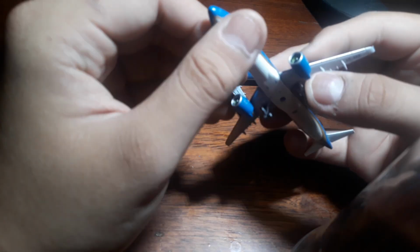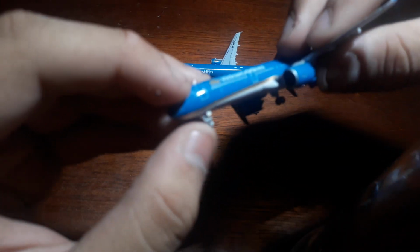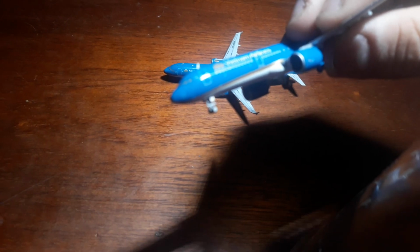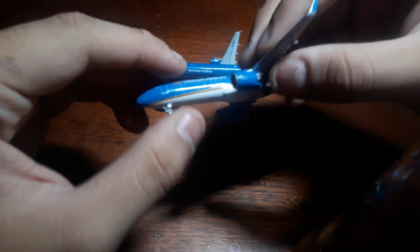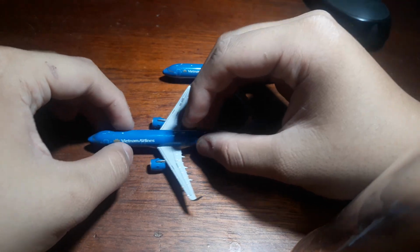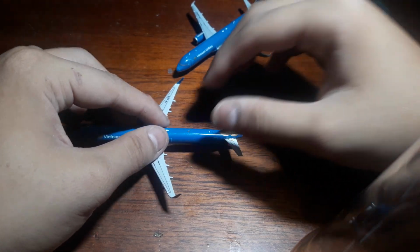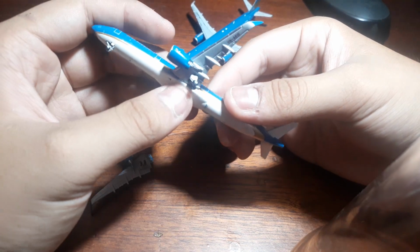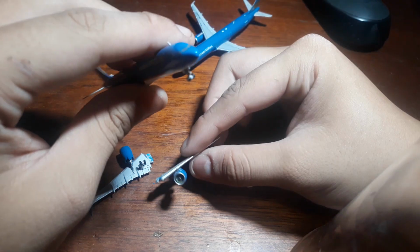Both landing gears are fine. Oh, this is quite... Oh no, the landing gear is too small. Too small, man. I hope it can roll better. Oh no, it cannot roll. The wheel is kind of broken. Oh my god. Sorry guys, I think I have to end my first video like this.